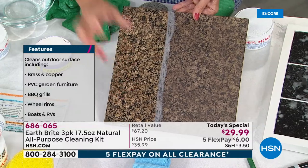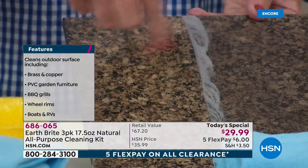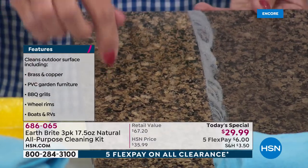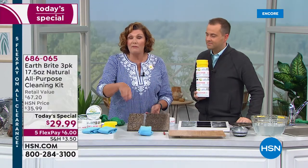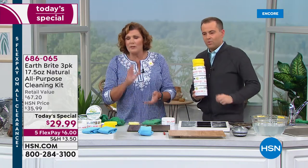My faucets are mounted directly into the granite, and they get the buildup of the mineral and the hard water spots and everything. This is the best stuff ever for the hard mineral spots that get around your faucets and fixtures on top of your granite countertops. It's absolutely phenomenal.